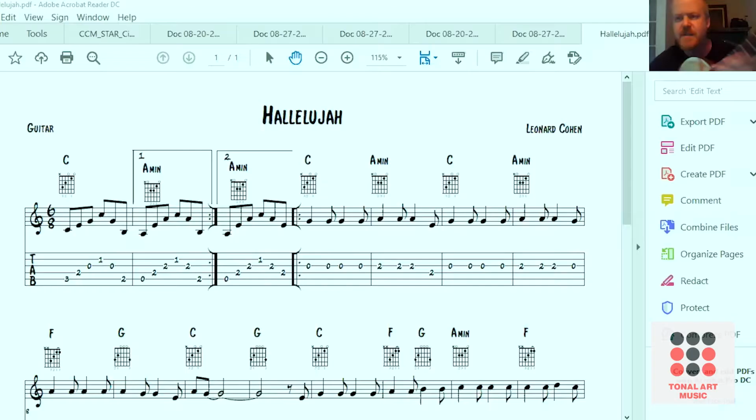And I can also share music. Like, for example, I could pull up a PDF of this tune, Hallelujah. And here you can see the cursor. I can point out elements of the music. Oh, look at this chord. Look at this chord. Here's the tablature. Here's the notes. You know?